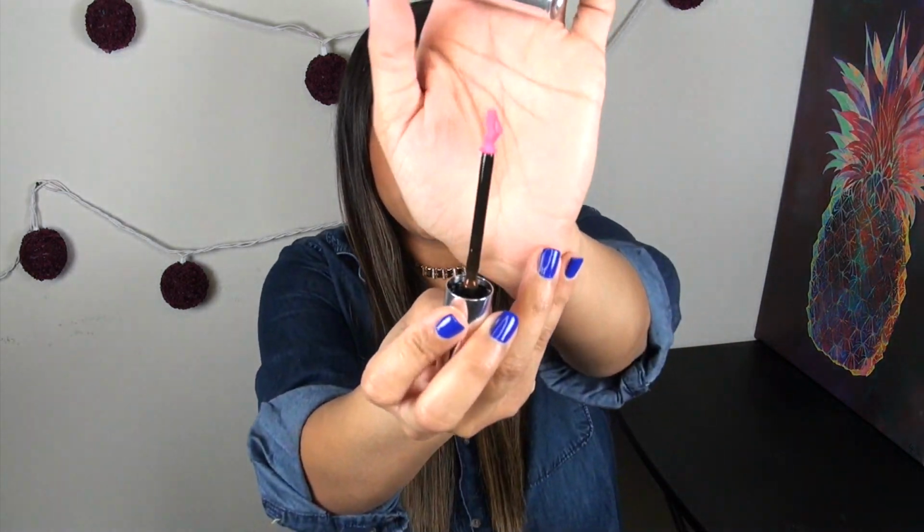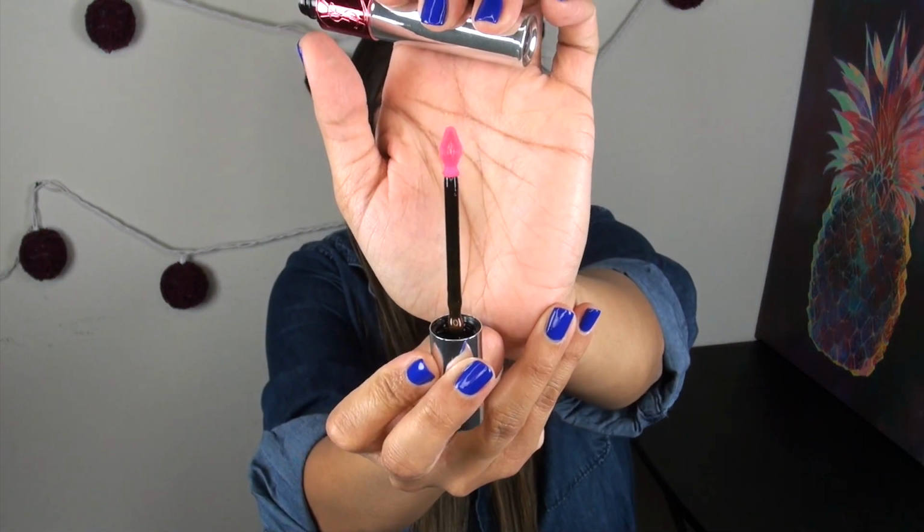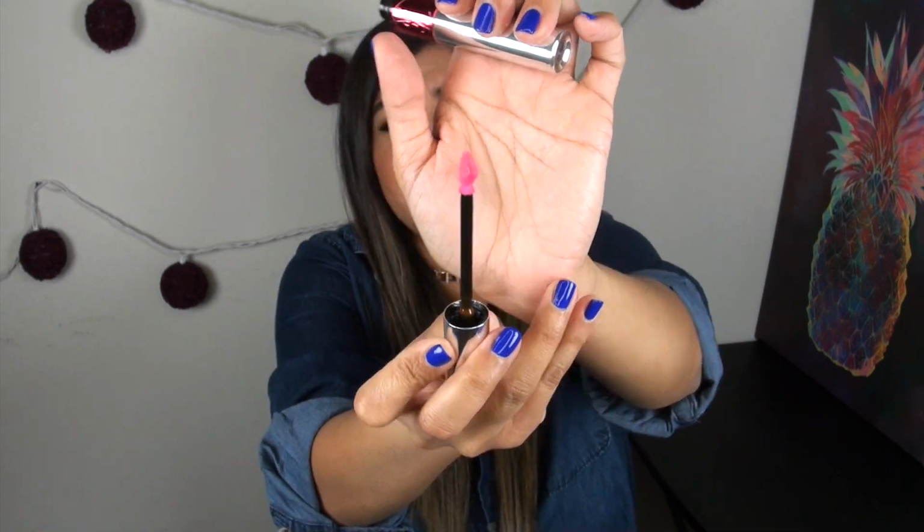These are really pretty. They have a really interesting, unique applicator. Not that I think that should entice you to purchase the product, but the formula itself is really nice. It is a thin, oily feeling product. I really love the scent of them. I love the way they make my lips look full and juicy and plump.